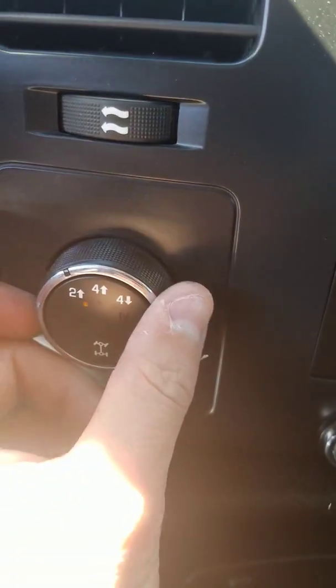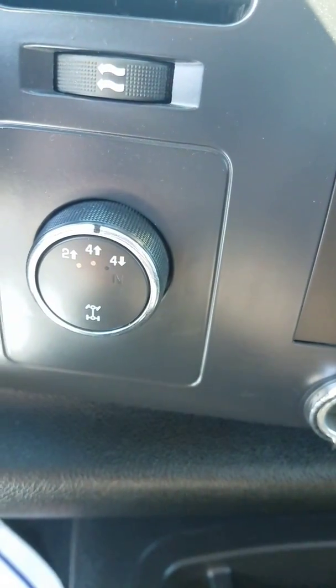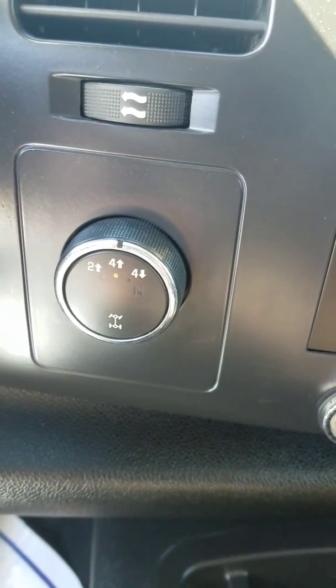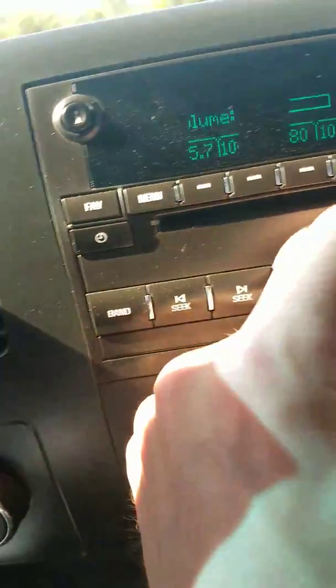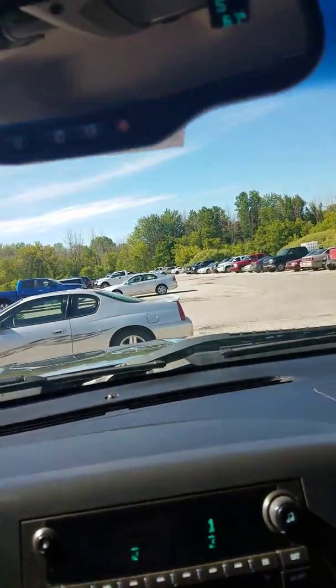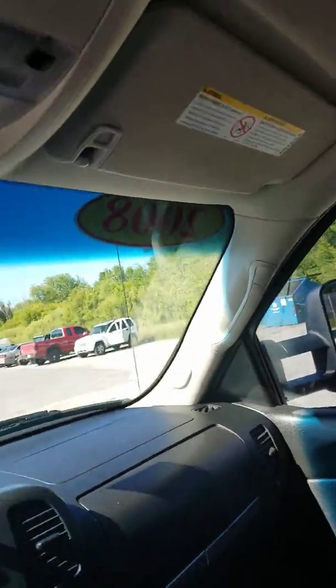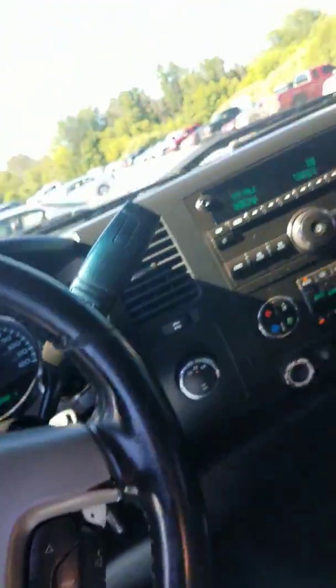You got your four-wheel drive shift knob here to be between 2 high, 4 high, and 4 low. All that here is working for you as well. I tested out the four-wheel drive and the radio. Radio's working just fine. Of course, as you can see, it's got OnStar capabilities, Bluetooth capabilities.